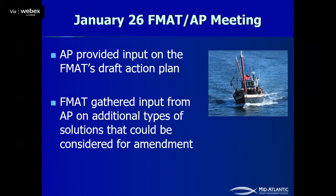So at this January 26th meeting, we were able to provide information in your briefing materials. There's a summary of important points that were brought out both by the advisory panel and the FMAT. That's behind your briefing book tab. There's also a number of comments behind that tab. There's three comment letters that were provided on this amendment. And I want to note there's also another comment letter that was provided on Nantucket Shoals, which is in your briefing materials as well. It was on a slightly different topic, a clam topic, but not related to this action specifically.